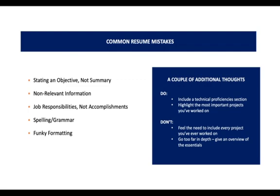Another common mistake that we see a lot is listing job responsibilities rather than accomplishments. Oftentimes when we go through our resume reviews, through our free resume review service on our website, we see a lot that look like they were directly copied and pasted from the job description itself. And while it's a good idea to incorporate terms from job descriptions into the resume, you want to make sure that you're highlighting accomplishments, not tasks. You want to show that you can make an impact on a company and that you are the right fit because you have this desire to help and to grow.